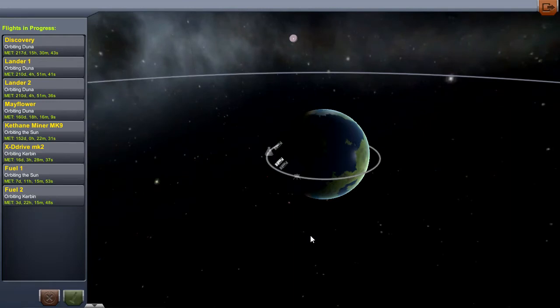But as yet, I have yet to come up with a spaceplane design that can do single stage to orbit and at the same time carry some kind of useful payload into orbit and have enough fuel and RCS and so on to rendezvous and dock with something. So, Spaceplane program is on the shelf for now.